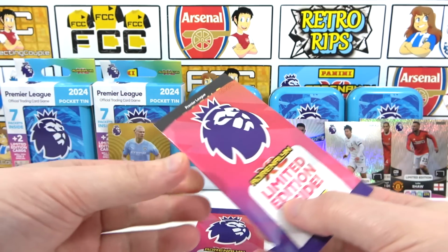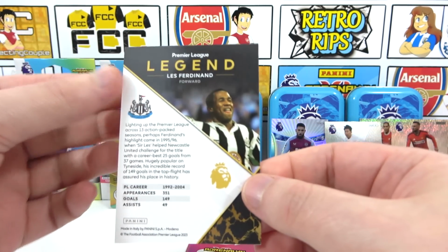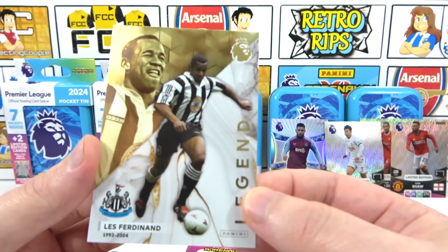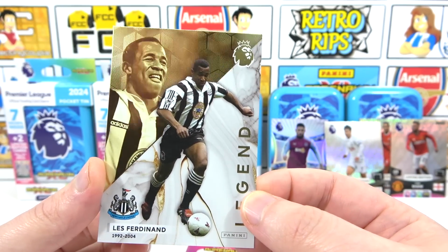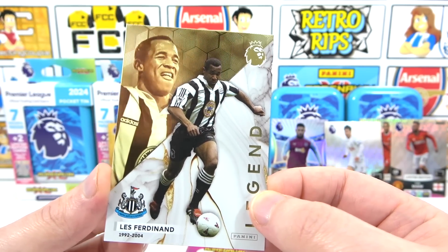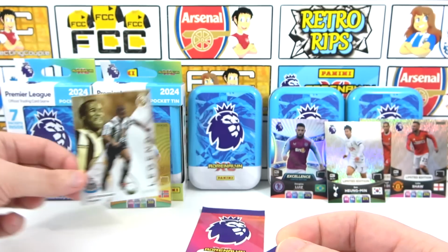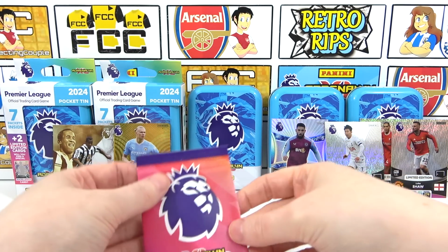Okay. Oh! Okay, we got a legend. We wanted to tick that off. It's Les Ferdinand. Nice. That's our first legend. This is going to be our first time looking at them in hand. Oh, yes. That's nice, isn't it? Look at that. So how many legends? Five? I think so, five legends. They're a little bit rarer than the regular limited editions. Not too much, though, but there we go. Les Ferdinand for Newcastle. There's been quite a lot of Newcastle cards come out, haven't they? There has indeed. So tin three, that's decent.